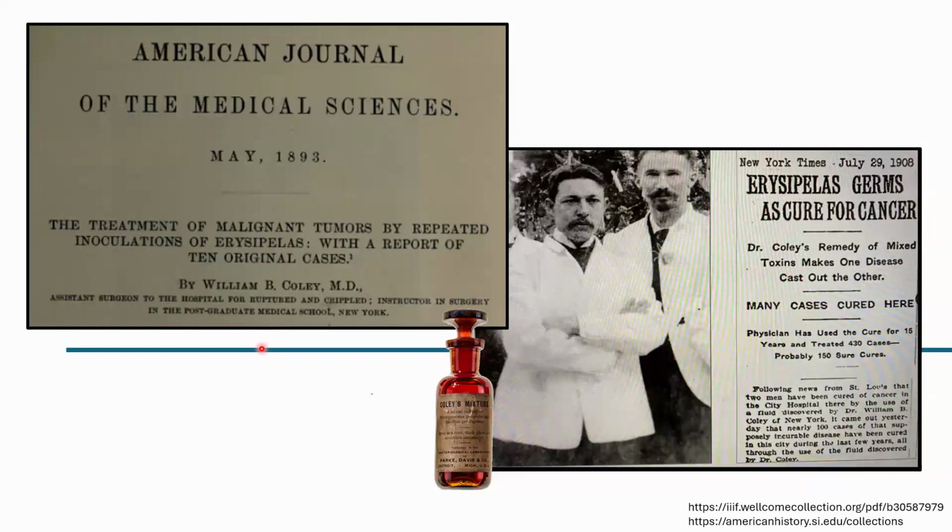And the other thing that happened is that in the 1960s, the FDA regulations came about. And so Coley's mixture, which was commercially available, was then taken off the market and really put to one side for a number of years. But at the time, this New York Times article shows that he really was quite celebrated, with people describing that many cases of cancers were cured by him.